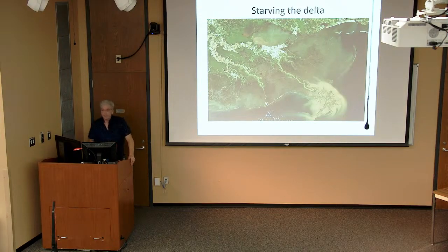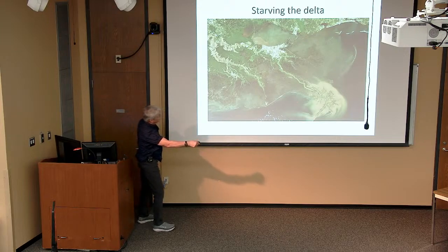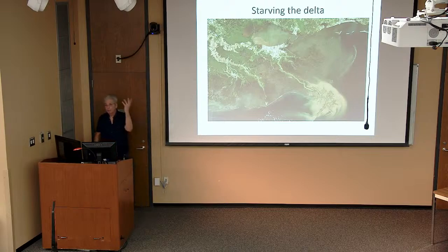That's what it looked like in the spring now, every year, since those levees went up. All that mud, the gray spot, all that was the mud that used to go here, all up in there. It just goes off the mouth of the river where, of course, now it's the engine for the dead zone. We won't get into that right now.